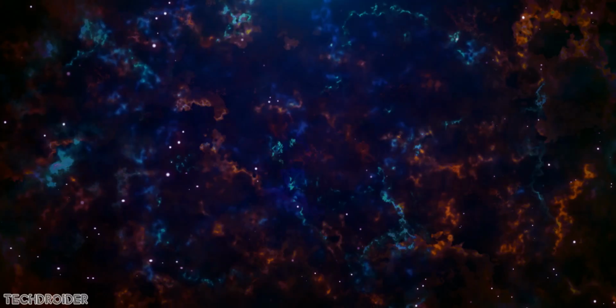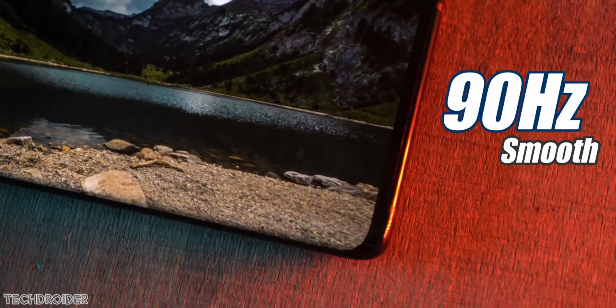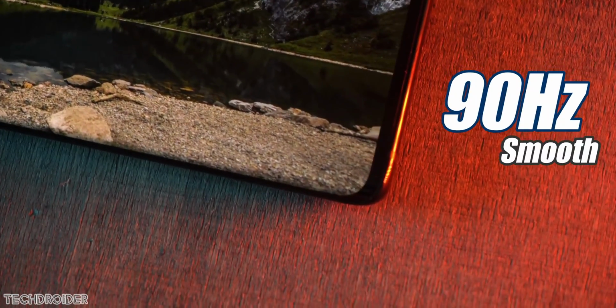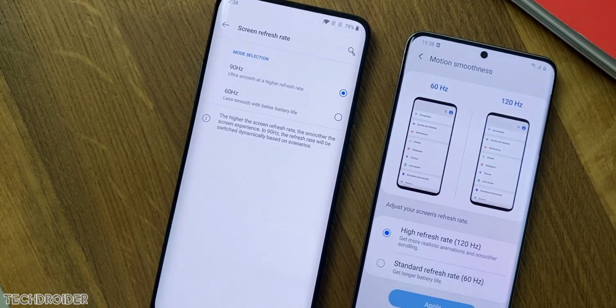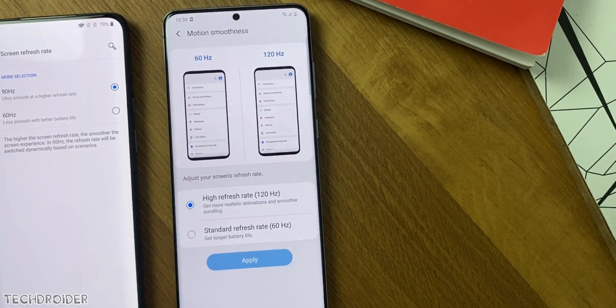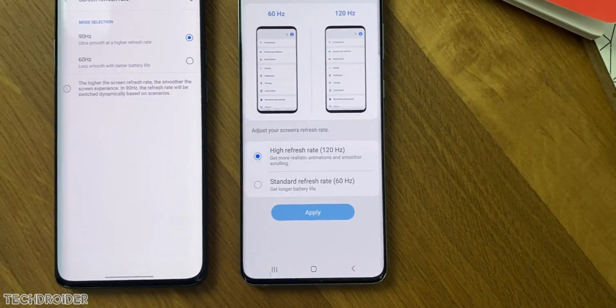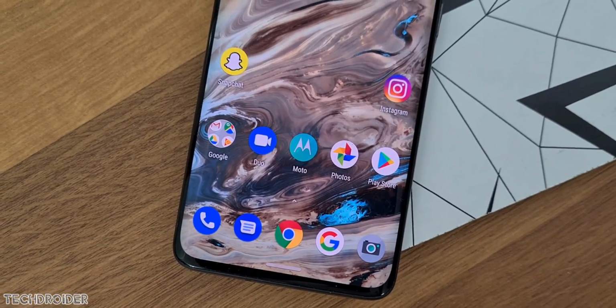Number 2, smooth experience. The Edge Plus gets a 90Hz smooth refresh rate. However, the disappointing part is the display is set to 1080p, so no 1440p option is there, which is quite shocking, because the Samsung Galaxy S20 Plus and the OnePlus 8 Pro all support a 1440p display. They've also done tons of changes and added new animation for a smooth experience.